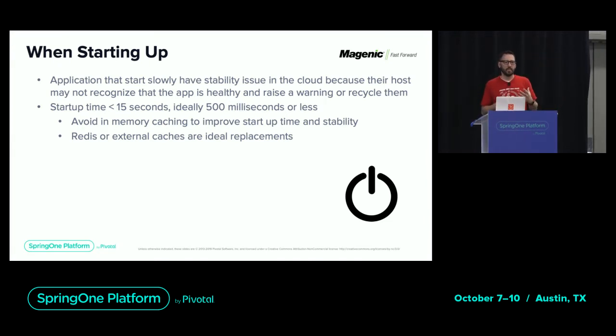The problem with it is when you get to the cloud, sometimes if it's starting up slow, you'll have stability issues because the cloud and their host may not understand what's going on, right? So it'll look at it going like, that's still not started. It's not healthy. I'm gonna destroy it and bring it back online, because that's what we want the cloud to do, but it doesn't know that really you have a problem. You wanna look for start times less than 15 seconds, but ideally 500 milliseconds or less. And I know it's a hard ask, but it is.